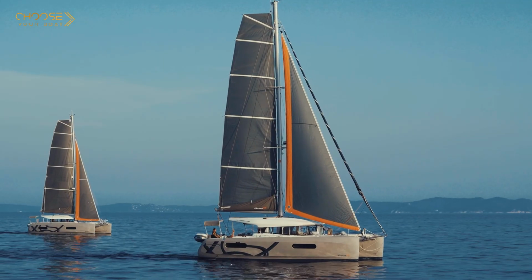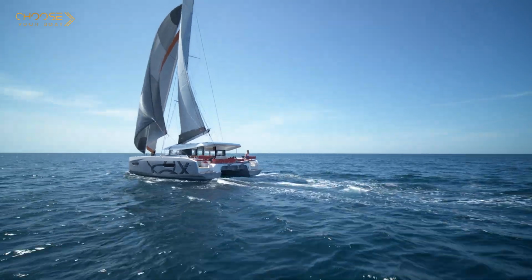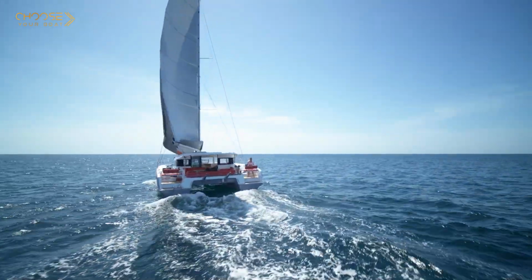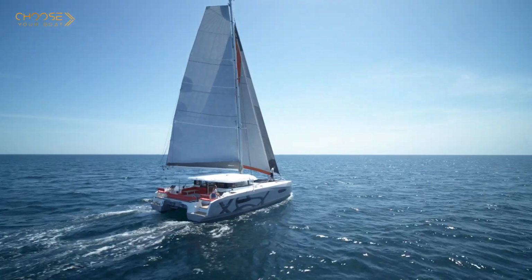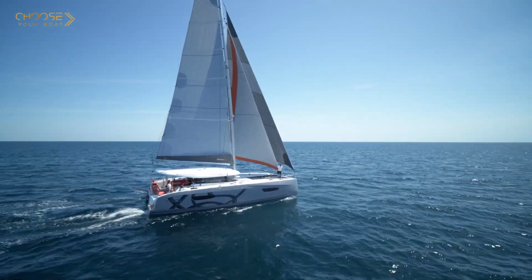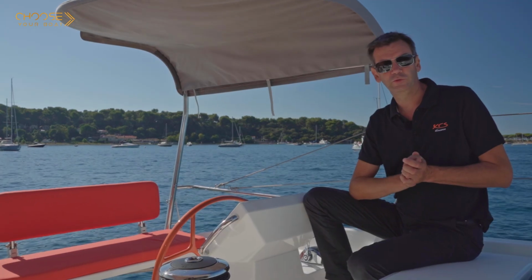At XS, we make the bet that we can offer a cruising catamaran that is also a sailboat. We can offer the comfort and the experience of fantastic anchoring areas, a flat boat with lots of comfort, but also sailing sensations while cruising. This is why our clients are typically coming from the monohull world. We are going to discover it together right now.